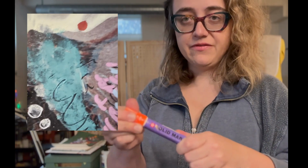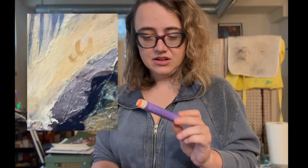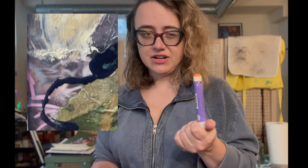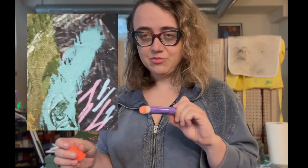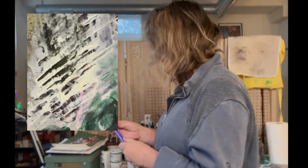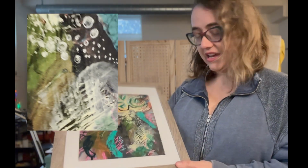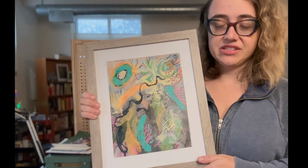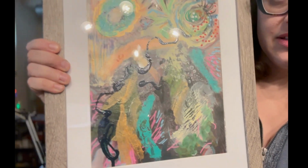It's very vibrant, and it's kind of oily at first and you can scrape into it, but once it dries, it's totally dry. I think they use them in construction because they leave such intense marks and they're permanent. So I used 2 different colors of those in the painting. And I like to reveal what's underneath by scraping, which you can see here and here.